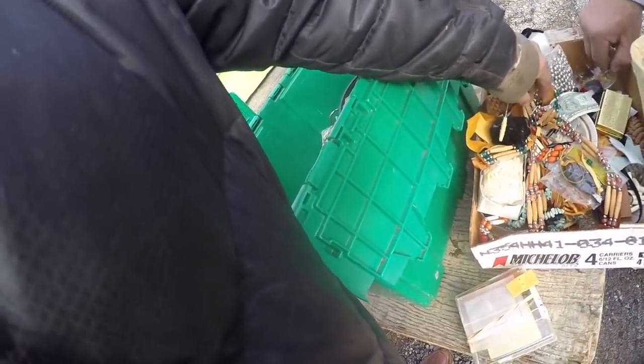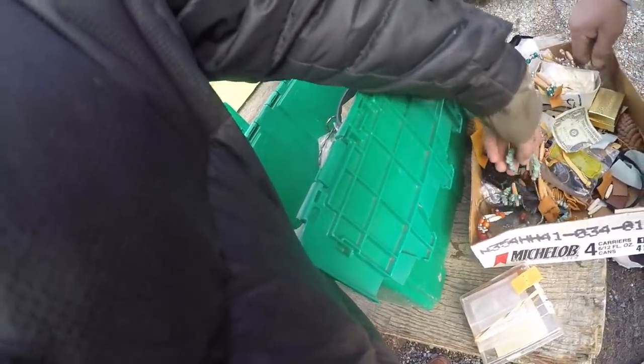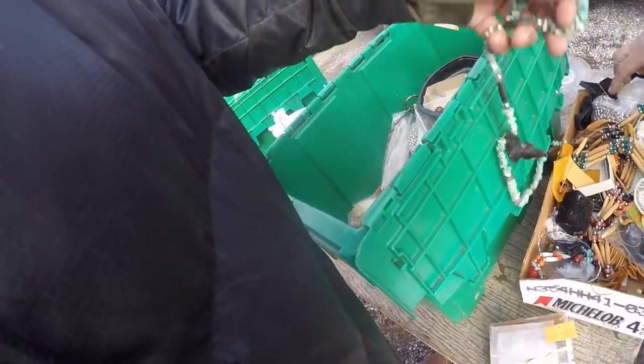Look at the dollar. Half a dollar. Half a dollar. Last year we could sell somebody. Well, you get a half a dollar off. Yeah. Another quarter. See that? Don't need this.